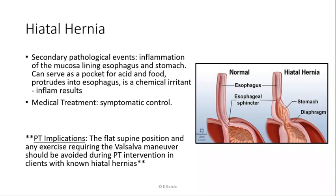So what do they do for this? Well, they can go in and surgically work on this, but a lot of what they'll look at treatment-wise is symptomatic control. PT implications here are kind of interesting. They really shouldn't lay flat, ever, and this is to manage the location of acid. We don't want that up in the esophagus. It doesn't belong there. It's going to damage and irritate the esophagus, so we don't even want to go there, as we'll see with some conditions coming up here. So we want to keep acid where it belongs, which is in the stomach.